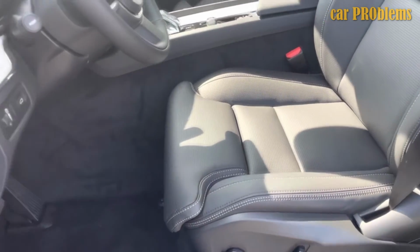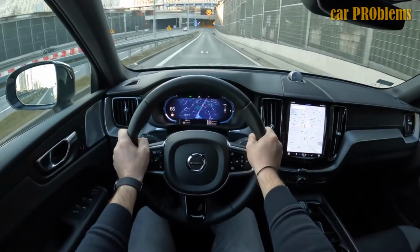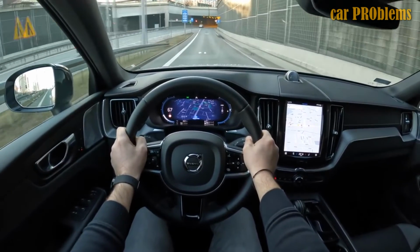If you decide to purchase a used Volvo XC60, be sure to thoroughly inspect it. For complete transparency, try to choose a reputable used car dealer.